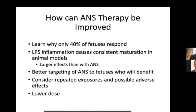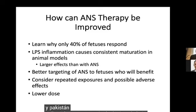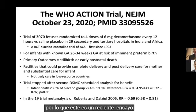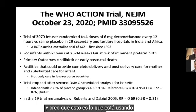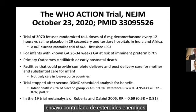But there is a trial being started in India and Africa and Pakistan by the WHO and the Gates Foundation using a lower dose strategy. That'll take a couple of years to complete. So this is a recent trial that was published last year from the WHO called the ACTION trial. It was 3,070 fetuses randomized to 4 doses of 6 milligrams of dexamethasone. And I think this is what you're using predominantly in India. It was an RCT, a controlled trial of antenatal steroids, the first since 1993.